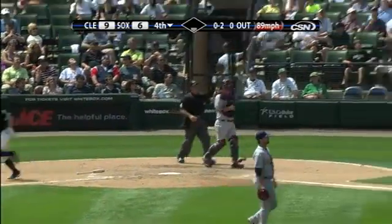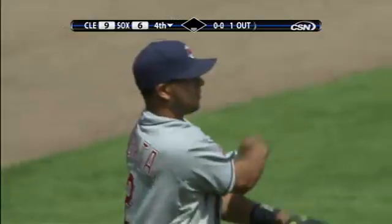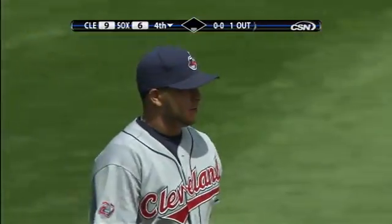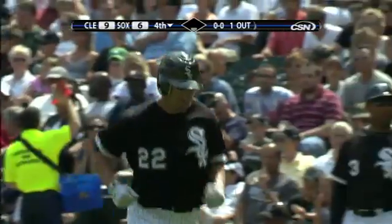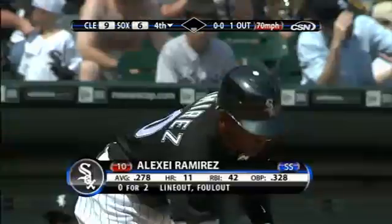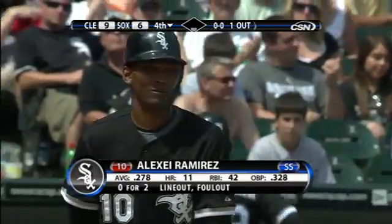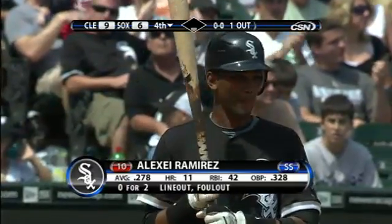Hits him on the fist, pops him up. Johnny Peralta. So 1 out, and that'll bring up Alexei. Alexei is 0 for 2. He has lined out to left field, and he has fouled out to left field.